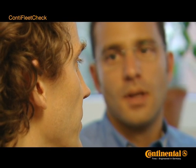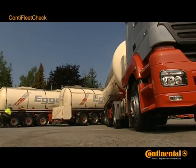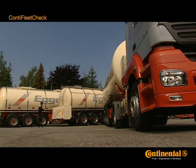Is there any danger of data getting lost? No. The data is all stored on an SD card. Even if the battery dies at any time, the data is still on the SD card. How long are the batteries good for? The PDA batteries last for about 8 to 9 hours. The air pressure gauge can go for 48 hours without having to be recharged.